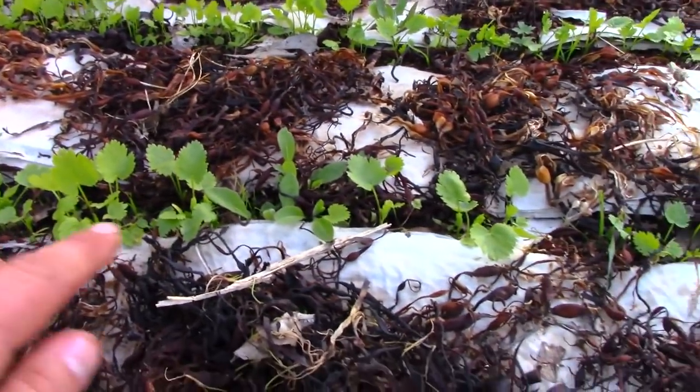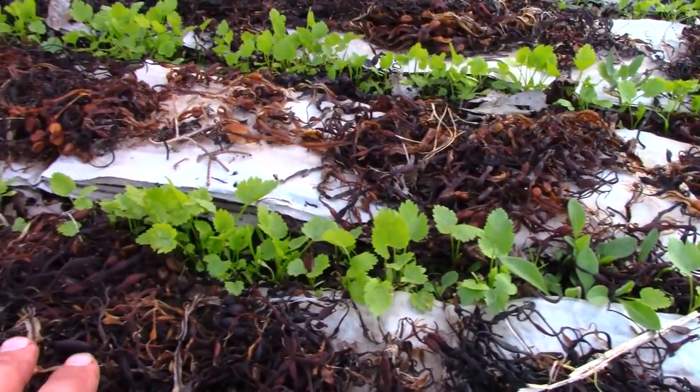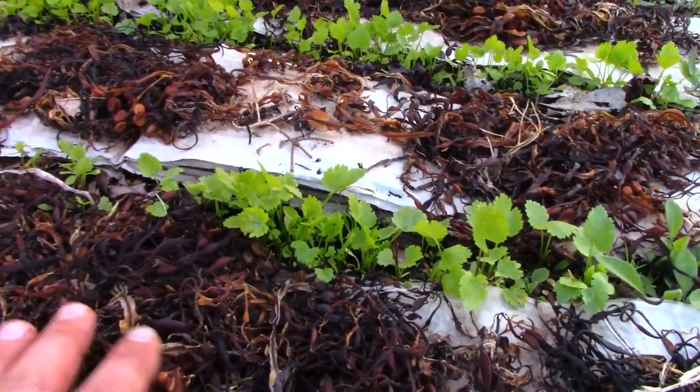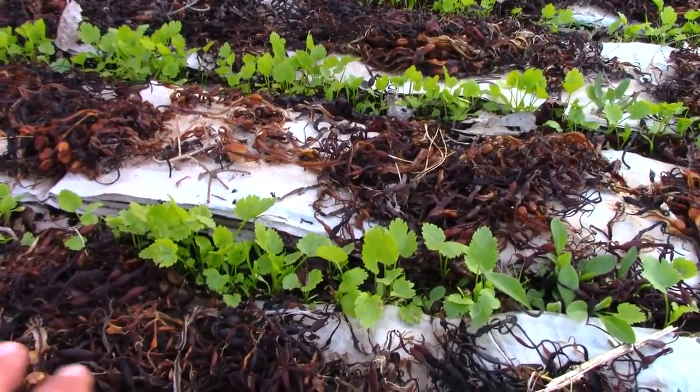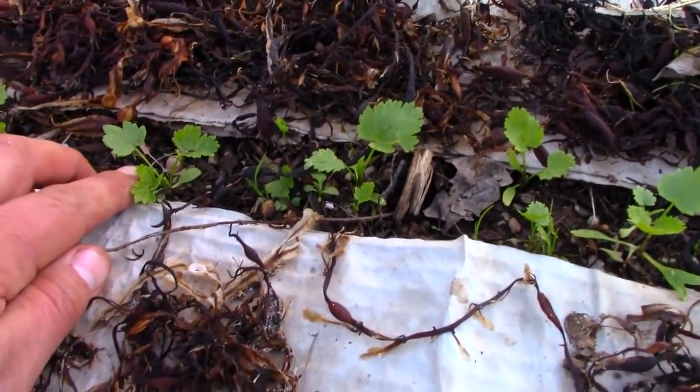I like to come out at like 5:30 a.m. and do that. There's nothing worse than trying to thin seedlings on an evening like tonight when you can barely breathe due to the black flies. And that's even with fly repellent. You need a netting or something like that. Anyway, look at the size of these ones, right?